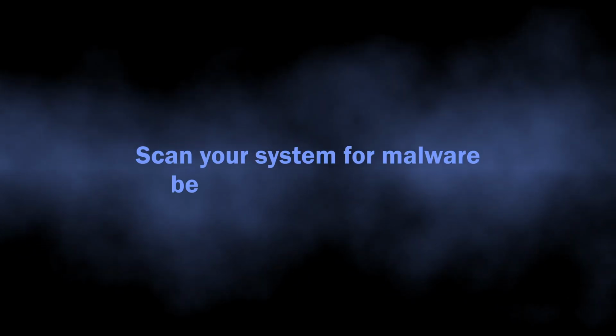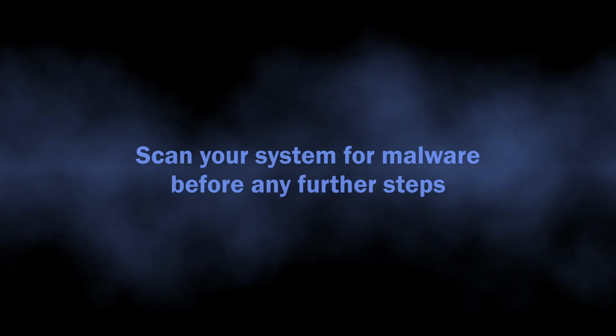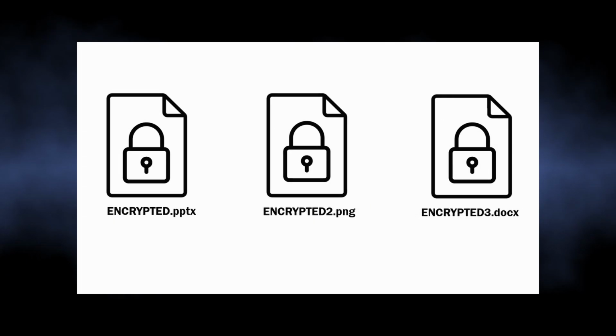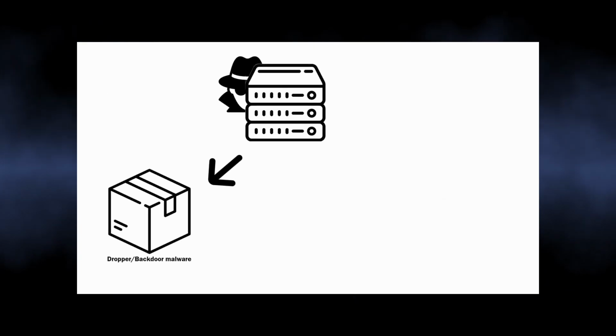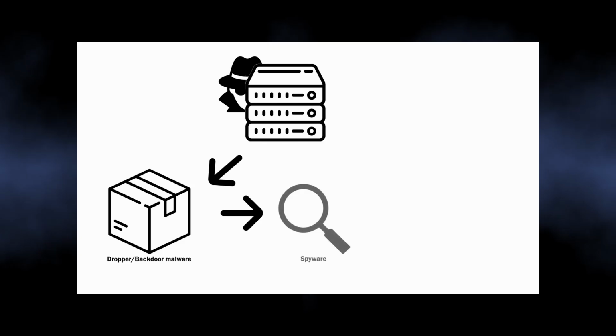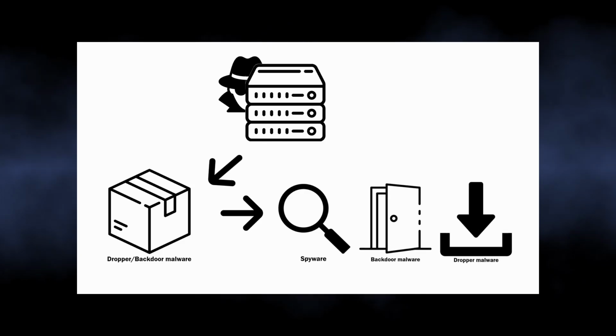But before any further steps, including the attempts to recover the files, I'd insist you remove the malware from your computer. By doing this, you ensure that ransomware will not re-encrypt your files once you manage to get them back. Moreover, in a number of cases, such malware was not the only one in the attack chain. Hackers spread spyware, backdoors, and dropper malware along with ransomware, so the total damage may be far beyond encrypted files. You just cannot see it yet.